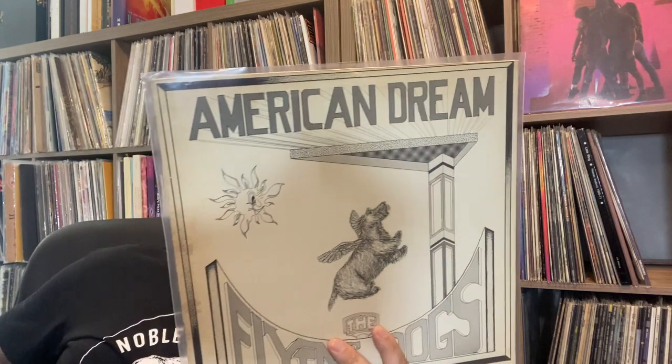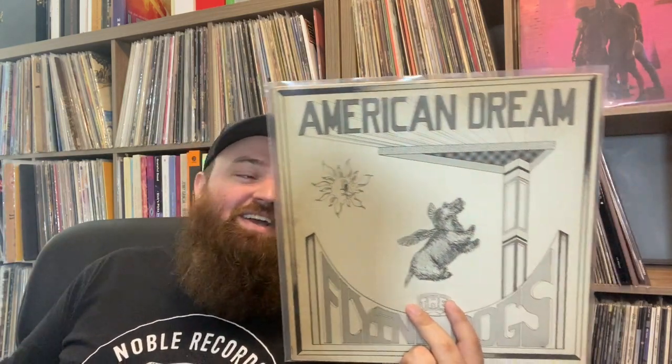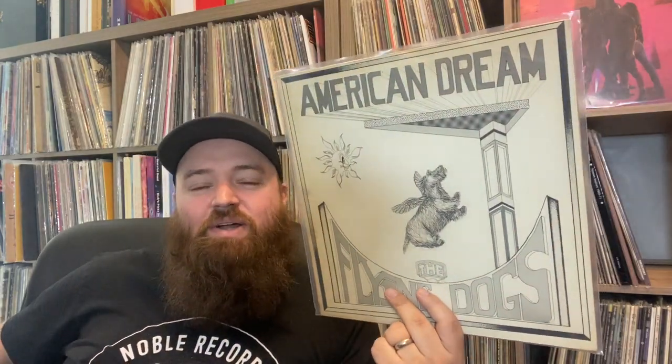The Flying Dogs of Jupiter, American Dream. Played this in the shop yesterday, and a couple people came up and said, "What Grateful Dead album is this? I've never heard this before." And it's not Grateful Dead, but it sounds a lot like Grateful Dead. It sounds a lot like Phil Lesh on here. There's a lot of Grateful Dead influence on this for sure. But the first time I saw this record was probably 5 years ago, and what drew me to it was the little Scottish Terrier right there. But really good jam band. It sounds just like the Grateful Dead, but it's pretty good stuff. Kind of a rare record, but I thought I'd tell a story.